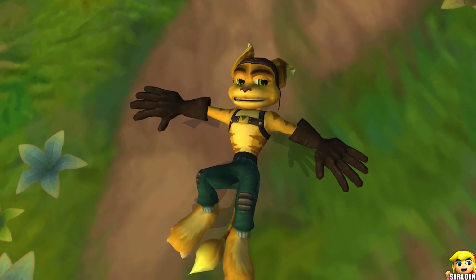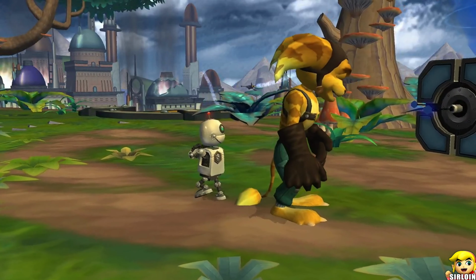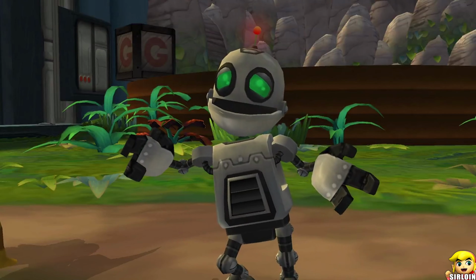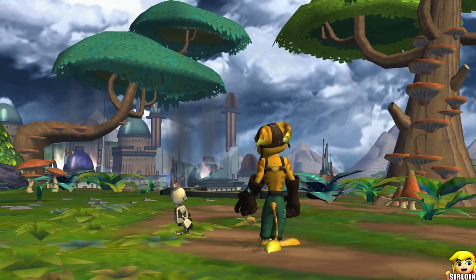Clank? Where are you? Oh, sorry about that. Well, we're not leaving the way we came in. Perhaps we could procure a ship from one of the inhabitants. If there are any left.